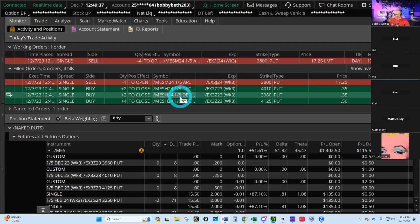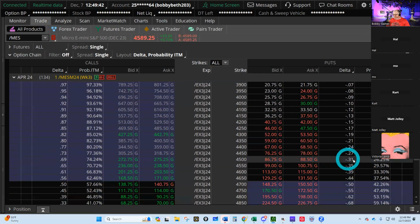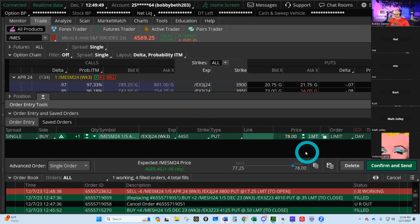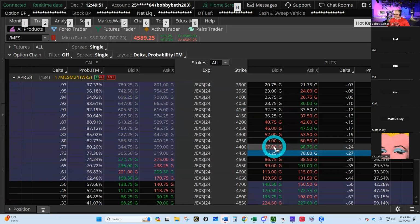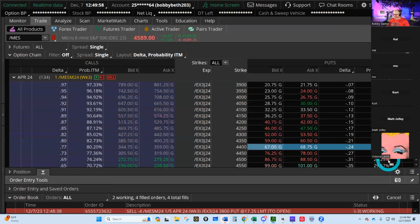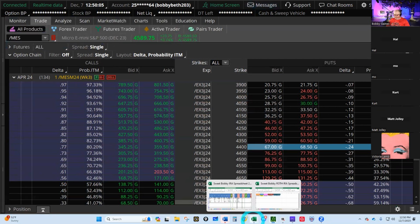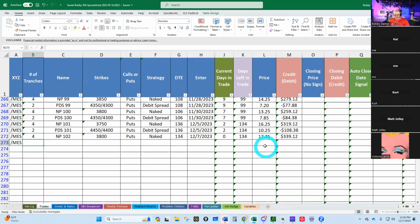All right, let's go put our put debit spread in while we're waiting. 25 delta or so. So that's probably there. So we'll go 44.50, 4,400. Then we'll do 2 of those. There we go. 44.50, 4,400, 925.